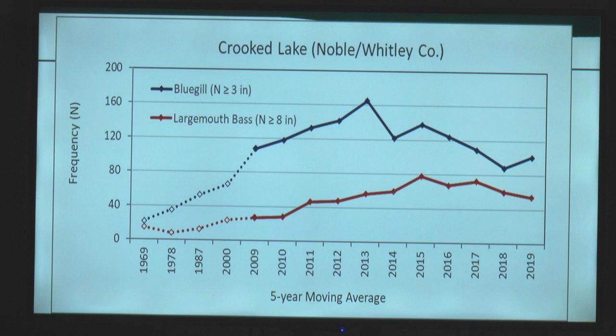Yeah, so again, if you go back in the 60s, my pointer won't show on the thing. So we're down here, back in the 60s, 70s. Now within here, because we were surveying it every year, and we know the amount of effort we're doing on those surveys, you're going to see a little bit of variation. The weather was bad one year, the water, so again, you're going to see a little bit.